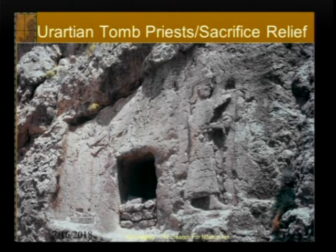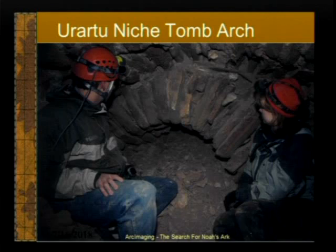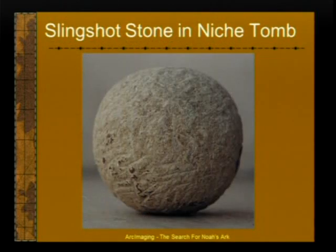You can see the headdress of the king that's being honored here also. And again, there's no way to get into it. So we had to have a rock climber go up and throw us down a rope to get up to it. So that was a very interesting endeavor. There were a number of different archaeological tombs in there, niche tombs. And then there was also, you can see the ropes here and the headlamps that we had. But there was also a bottom cistern in it. And at the bottom of the cistern was a sling stone. So this is like a slingshot stone. It could be similar to what David or some of the other Israelites used as well, and it was used for fighting the other battles there as well.